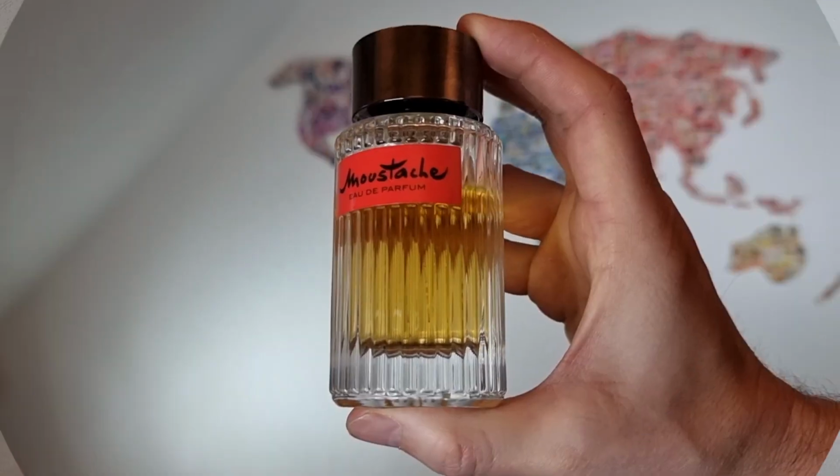I guess the 2 most well-known similar fragrances are Yves Saint Laurent Tuxedo and Roja's Moustache. Now, these 2 are so similar. They are so close that I really struggle to tell them apart. Now, I see so many... now the rant is coming. I just feel my blood is starting to race to my head here.